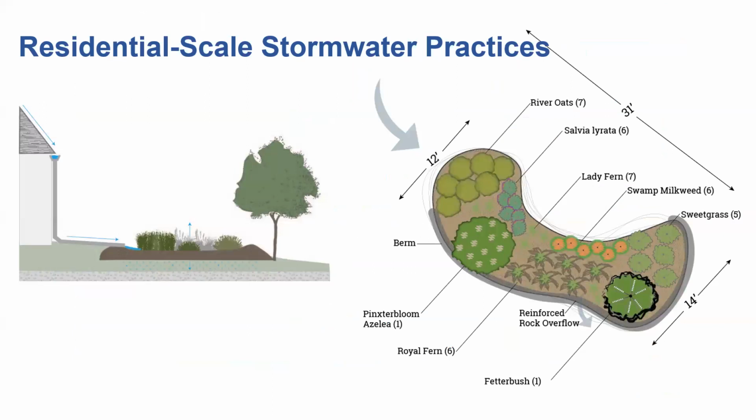Residential scale stormwater practices. Residents can take action to help manage water on personal property using green infrastructure. These landscape level practices can be used to manage water on site and reduce strain on the centralized system. Green infrastructure works to mimic pre-development hydrology by allowing water the opportunity to slow down and to infiltrate, as opposed to stormwater runoff that contributes to community flooding.